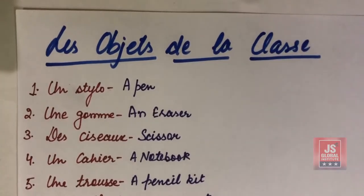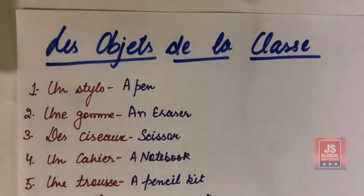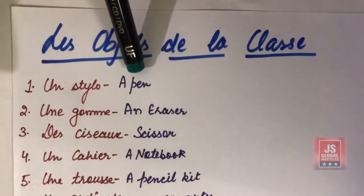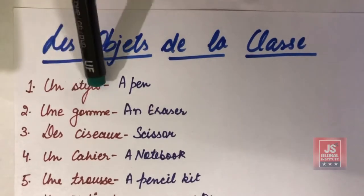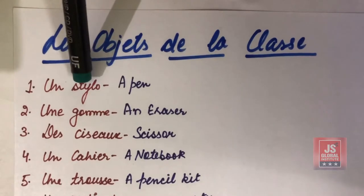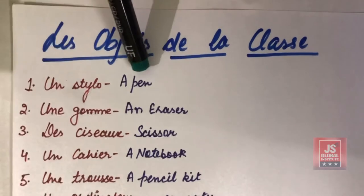Okay, so what is les objets de la classe? Les objets de la classe means objects in the class. Okay, so which are the things that are usually included in a classroom? Number one is a stylo, which means pen. Here, one thing that has to be kept in mind, you need not pronounce this T as T. This T is basically known as T in French, and accordingly, this becomes a stylo, which is a pen.